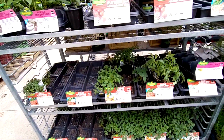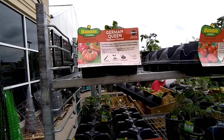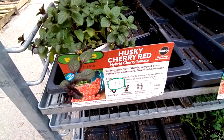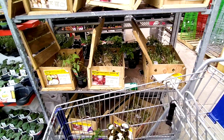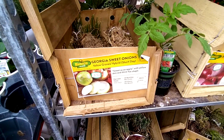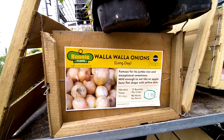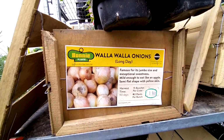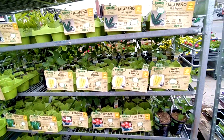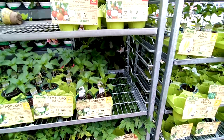Some more tomatoes. Surprise. German queen. Wow. That's gonna be pretty. Husky cherry red. Onions, in case you're up for it. Oh, here's some Georgia sweet ones. Ooh, Walla Walla. We have not had those out here on the East Coast ever. More peppers. We got bananas, poblanos.